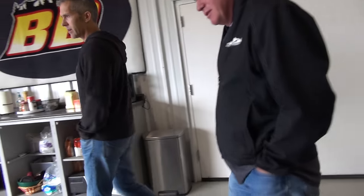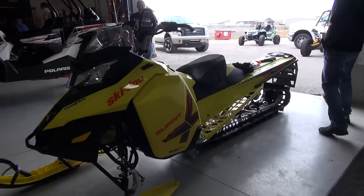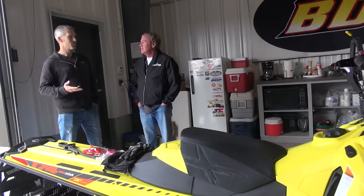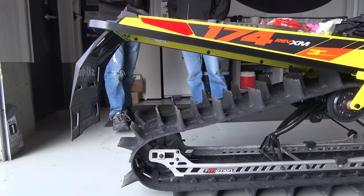Yeah, like this 15 Summit. Okay, so with the 174 3-inch, look at that. I mean, that's just, I know. Whoever thought the factory would put that together. Now, I'm not a brand smasher. I don't, by any means. I love them all. Every brand has a model that I like. There's no doubt about it.